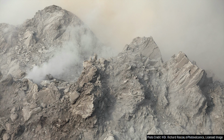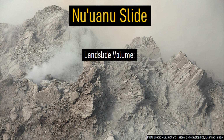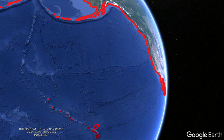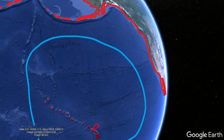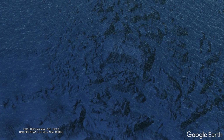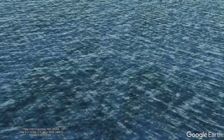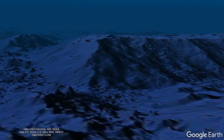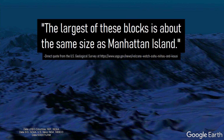The landslide had an estimated volume of 720 cubic miles or 3,000 cubic kilometers of material and created a destructive Pacific-wide megatsunami with wave heights likely surpassing 500 feet in some locations. Additionally, this collapse deposited some marine blocks on the ocean floor, which, per a direct quote from a U.S. Geological Survey webpage, the largest of these blocks is about the same size as Manhattan Island.